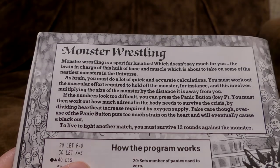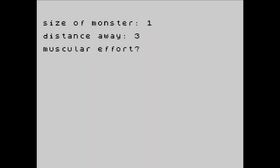Right, what's this one like? Monster Wrestling. Size of monster 1, distance away 3, muscular effort. So it's 1 times 3, isn't it? So I'm going to press 3. No, not 33. What? Nonsense in... Brilliant. Absolutely brilliant.